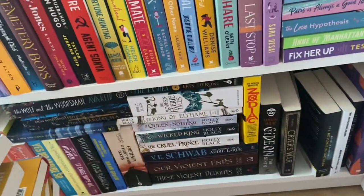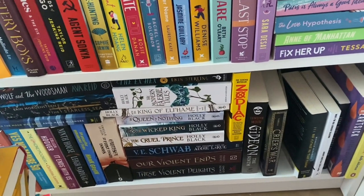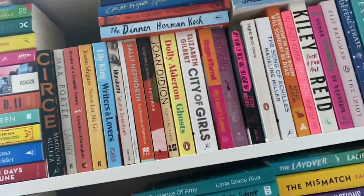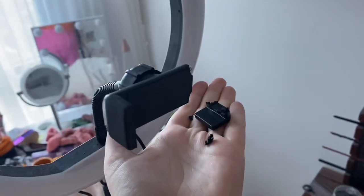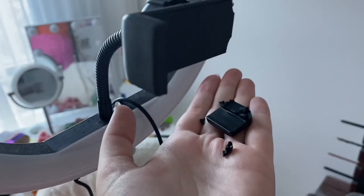So yeah, and then I'm gonna fix the other shelves and then I'll show you what I'm doing, which ones I'm unhauling and which ones are going on the other shelves. So my ring light just broke, which is great.